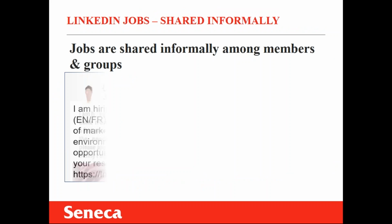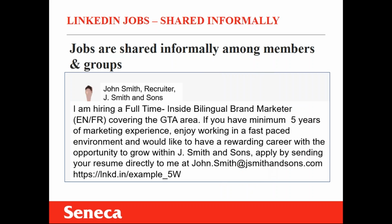There are so many jobs that you see on LinkedIn that are shared informally. So you share jobs that your company has available, or your recruiter shares with their connections: I'm looking for such and such skilled people, and please let me know if you have or pass on the information. Okay, so these are not formally posted jobs. These are informally shared among members and groups.